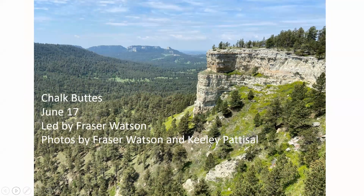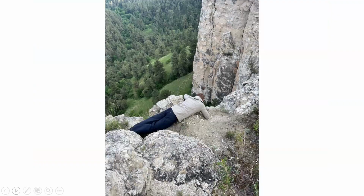And finally, the Chalk Buttes in Carter County, southeastern Montana. Is anyone on the Zoom tonight who took part in this field trip? There are these buttes of sedimentary rock sticking up from the prairie. That, I believe, is the field trip leader getting a close-up.